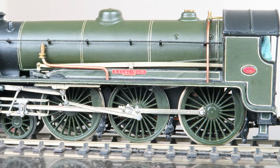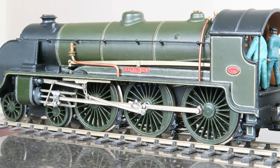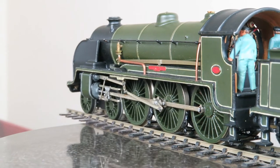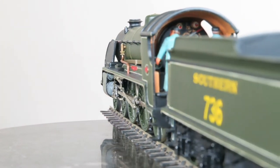Next up we have 736 Excalibur. She was built at Eastleigh in August 1918 and withdrawn in November 1956. Again a Wills kit fitted with a 1001 motor and 40:1 gears.